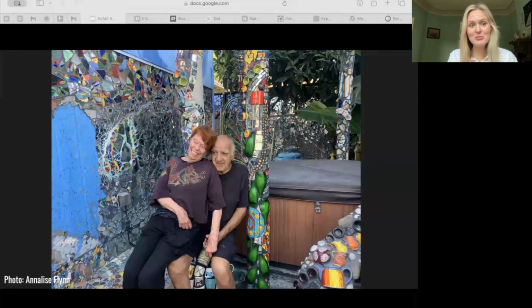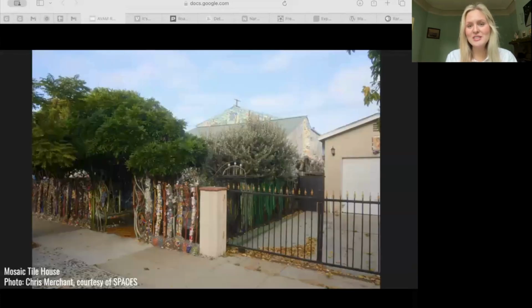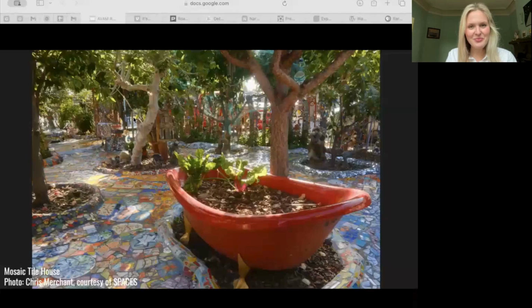I'm going to show you some photos here. So this is the exterior of the home, from the sidewalk here, looking in. Okay, we're good. This is the front yard.